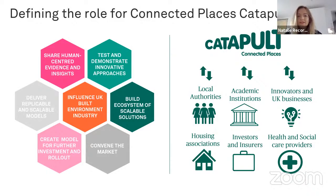We'll be working throughout with these different stakeholders, particularly local authorities, academic institutions, innovators and UK businesses, housing associations, investors and insurers, health and social care providers. And it's really important that we're really strong on the fact that we can learn lessons from people who've gone before, and we don't want to reinvent the wheel. We want to build on where there's a need for Connected Places Catapult to work. And we really want to work with others who are also working in this space so that we can work collaboratively. Next slide, please.